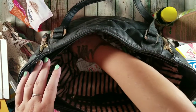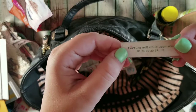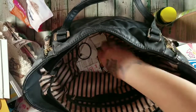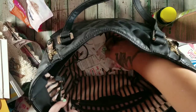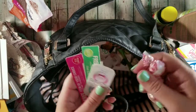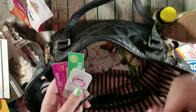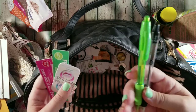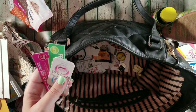And I also have a fortune in here. Fortune will smile upon you. So I always try and keep a good fortune in my bag. Just, you know, just a little kudos to help every now and then. You never know. And of course I got a breath mint from Sonic. You never know when your breath's gonna stink. I know I should probably have some gum, huh? But I don't. Extra pens.